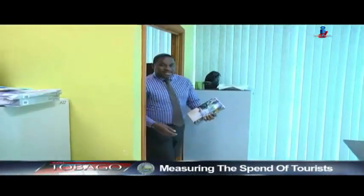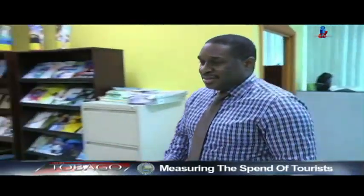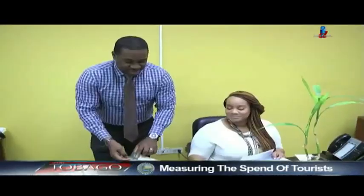What we'll be doing is issuing surveys, or what has been done. They are issuing questionnaires to the visitors, and it's a very scientific method that is used throughout the Caribbean and throughout the world in terms of getting proper estimates on visitor expenditure. And we'll be employing those same practices to ensure that we get a proper handle on the visitor spend. The data collected will help the tourism agency come up with targeted marketing strategies.